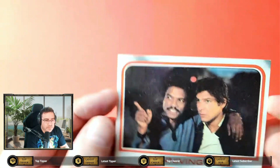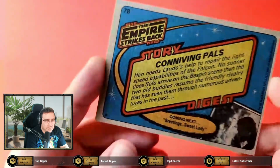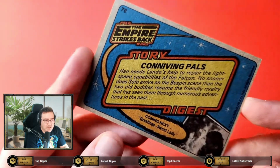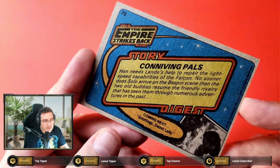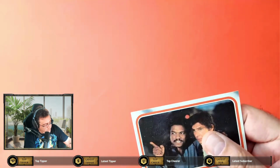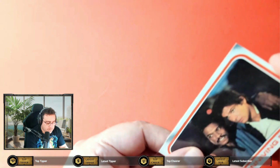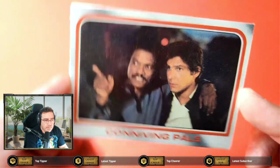78. Combining Forces. Han needs Lando's help to repair the lightspeed capabilities of the Falcon. No sooner does Solo arrive at Bespin than the two old buddies resume the friendly revelry that has seen them through numerous adventures in the past. 78. There you go.